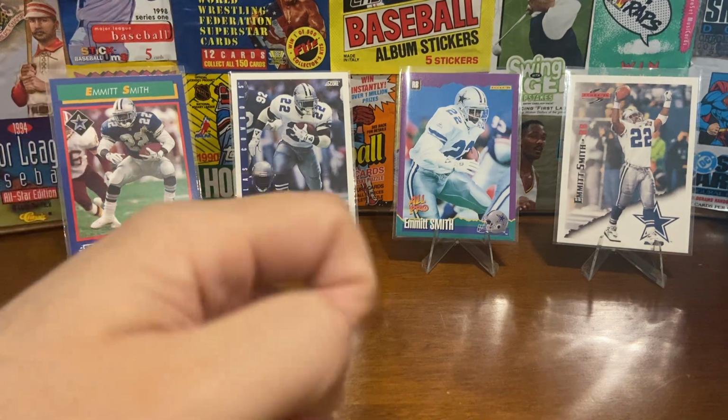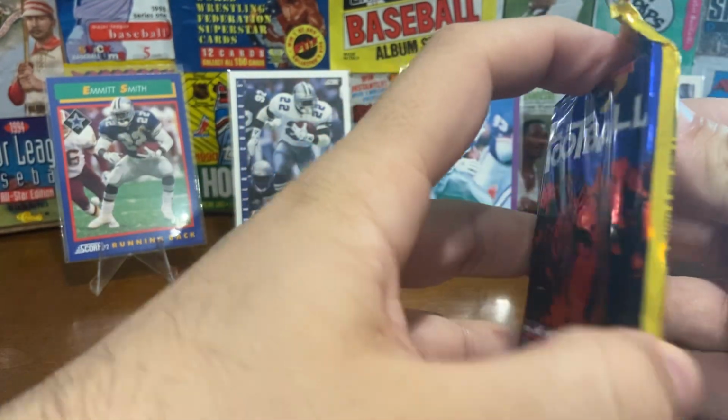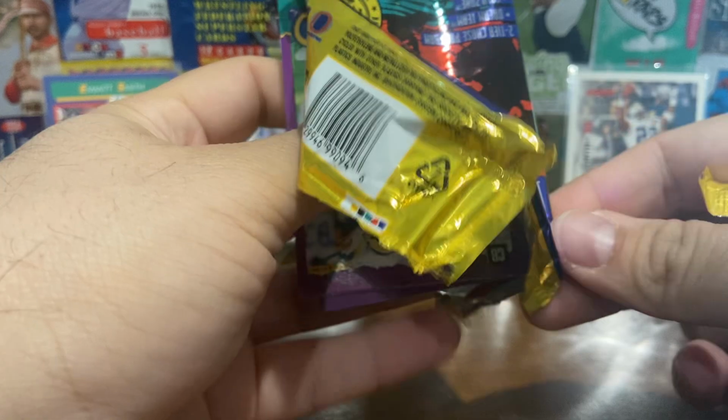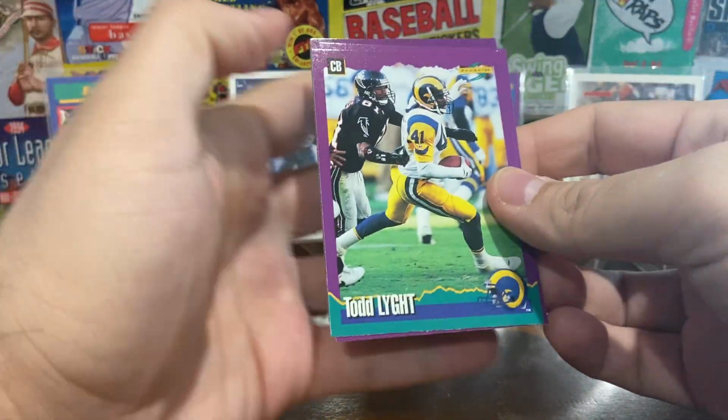You just saw a lot of duplicates at the end of that pack that we just found a moment ago. So if you're buying a box of these, be prepared for many duplicates.